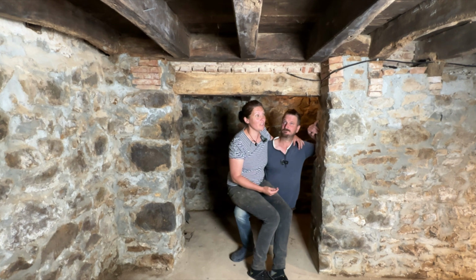You can only imagine. I love to imagine them coming down here and storing all of their bits and their meats and their cheeses and their wines and all of the different things. And we'll show you in a minute, we'll pan around and you can see. It really is quite an incredible place and it just tells a story. It's just really, really special.